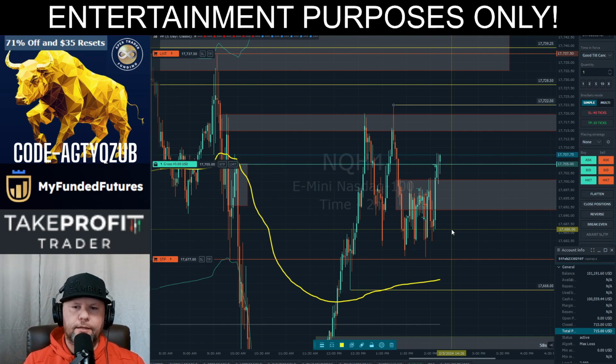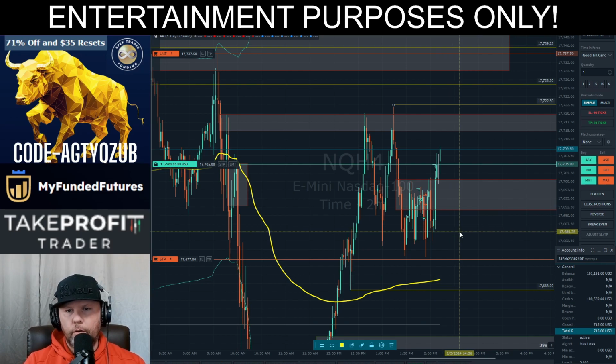Yeah, still magnetized to that pivot right there. Starting to rip here. There we go.